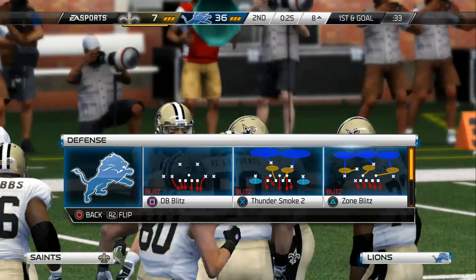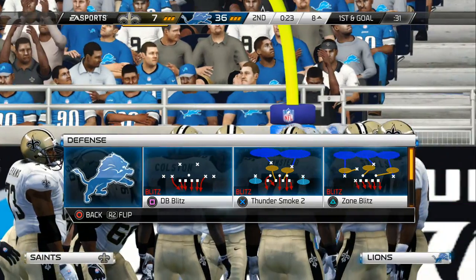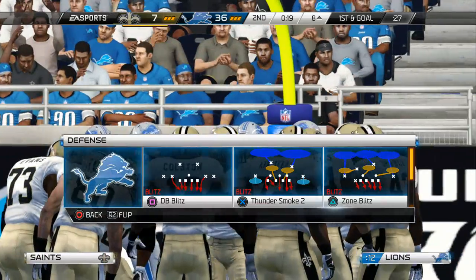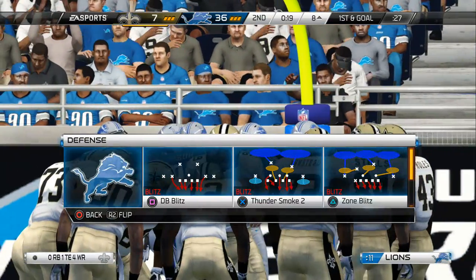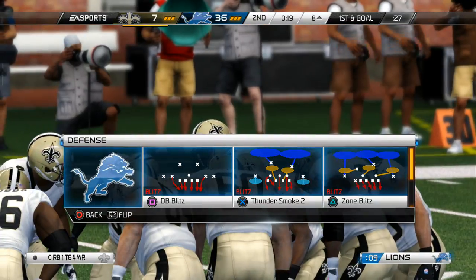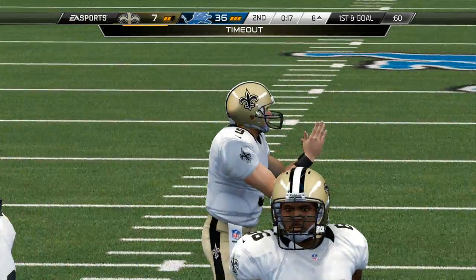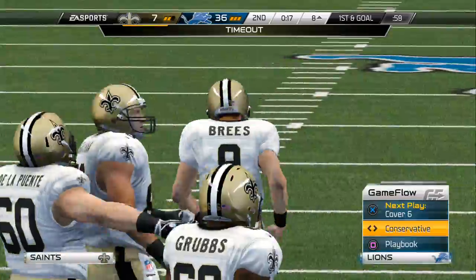Zone, find ways to complete the pass. They did that time. The Saints call a timeout. They have two remaining.